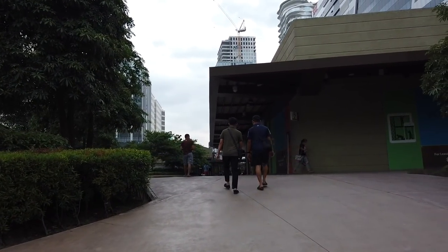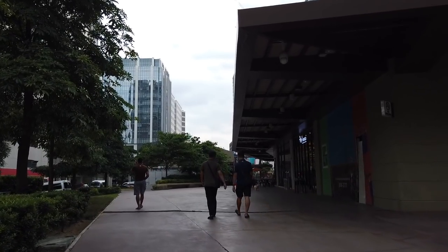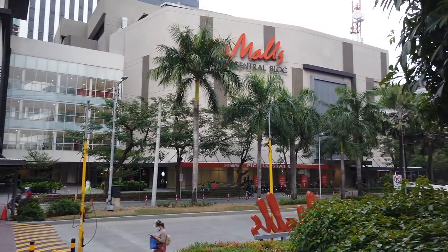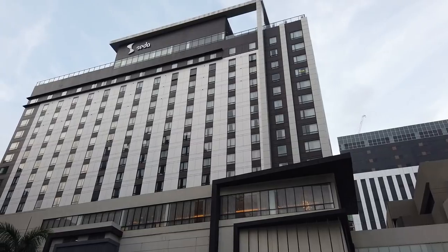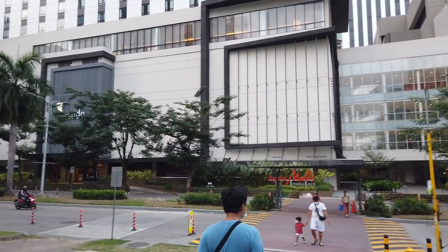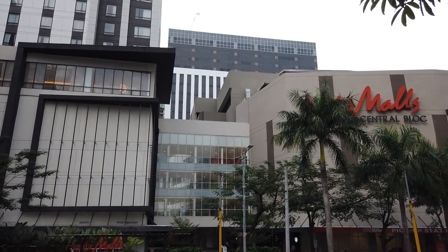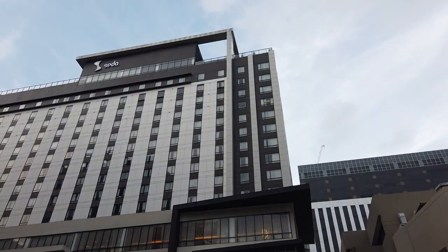These are all the restaurants and parks. So that's the Seda Hotel. It's built within the Ayala Mall Central Block building. Cutie dog there. So that building behind there is a BPO center. And this one here is the Seda Hotel.